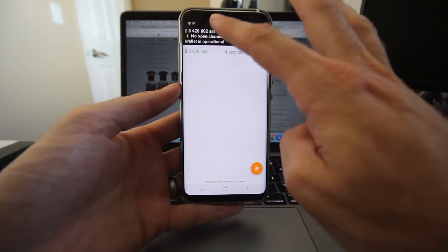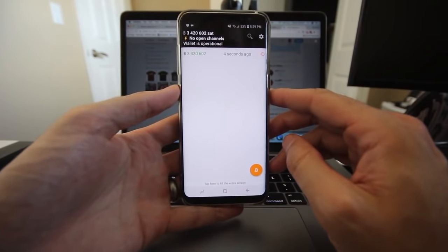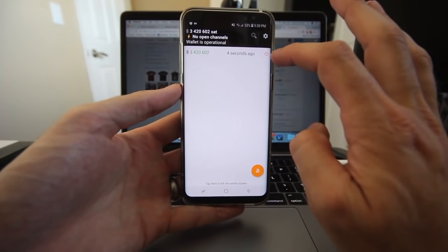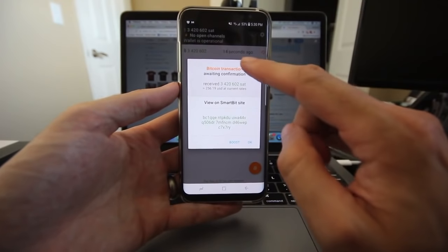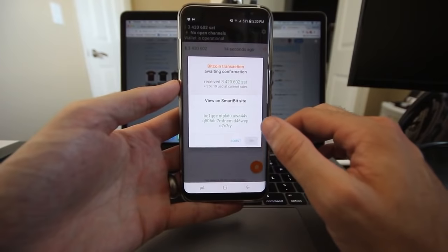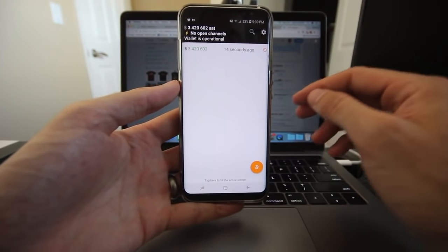So I'll just swing back into my wallet here. I can already see that there is Bitcoin coming in. And as soon as it is confirmed, it will inform me up here. Right now, I see the little clock. If I tap on it, it says it's awaiting confirmations here. So I'm just going to wait for that to confirm, and we should all be good.